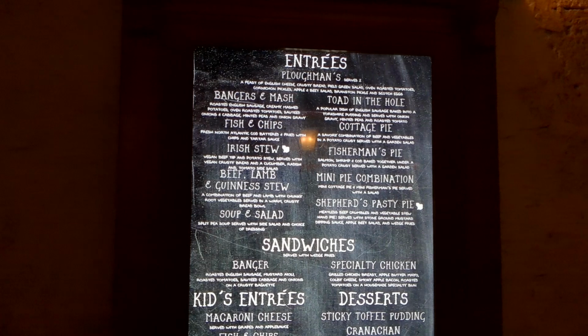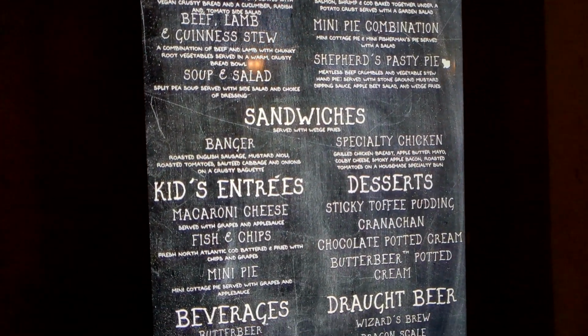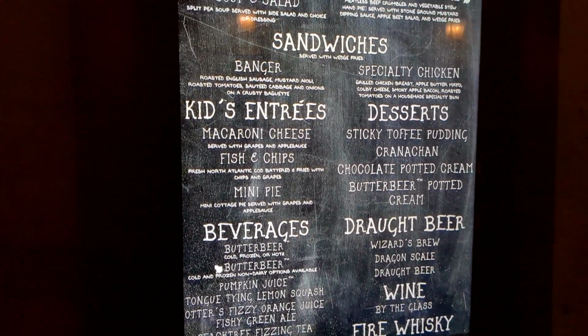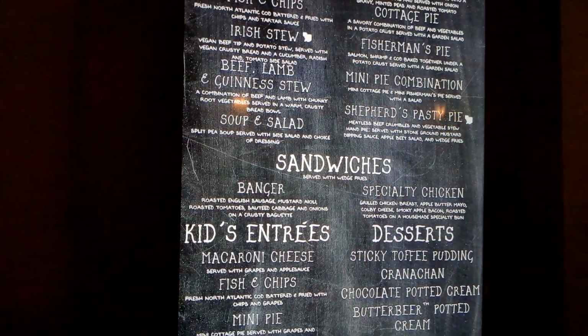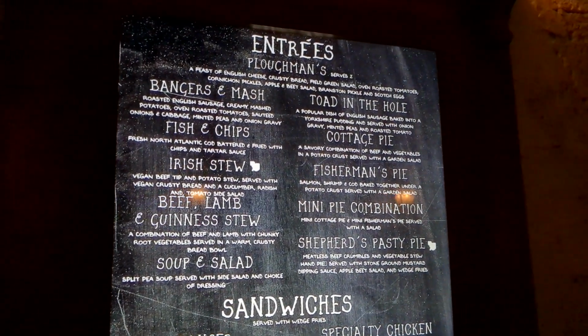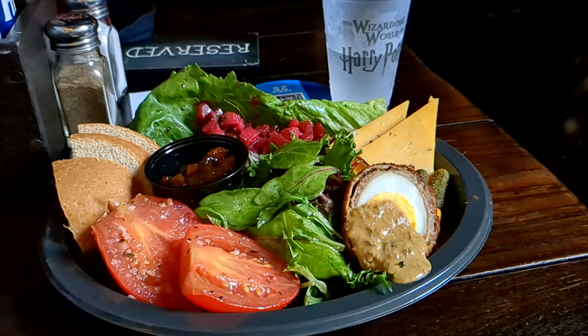If you do go into the Wizarding World of Harry Potter for breakfast and you do decide to upgrade and get one of the breakfast platters, it does come with a free drink, and you can get a butter beer with your breakfast platter. So you could try the butter beer in the morning for free, and it's just kind of a great way to test it out, see if you like it, or maybe that's just your one butter beer that you'll have that day.